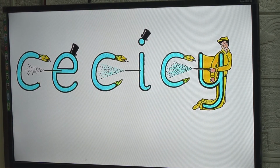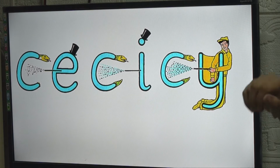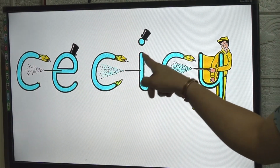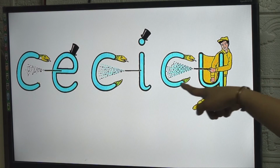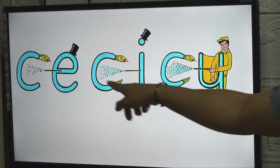So, when we have these magic E's, magic I's, and magic Y's, we can also change the hard sounds to soft sounds, remember? So, here we have K, right? It will become S, right? Also here, it will become S. And also with magic Y will become S, magic yellow yo-yo man, right? So not K, it's S.